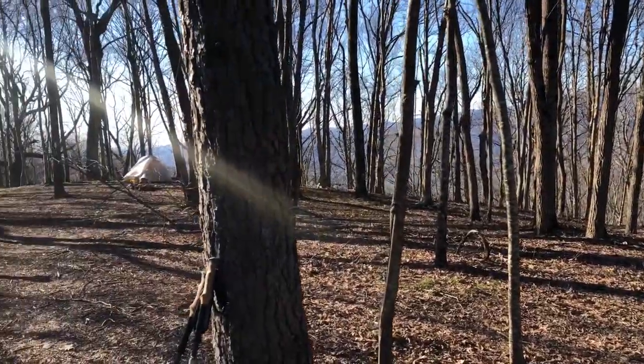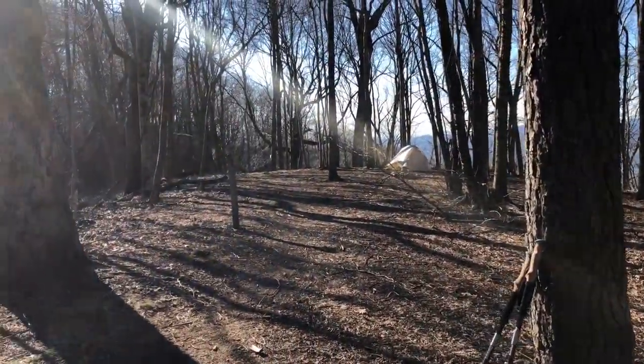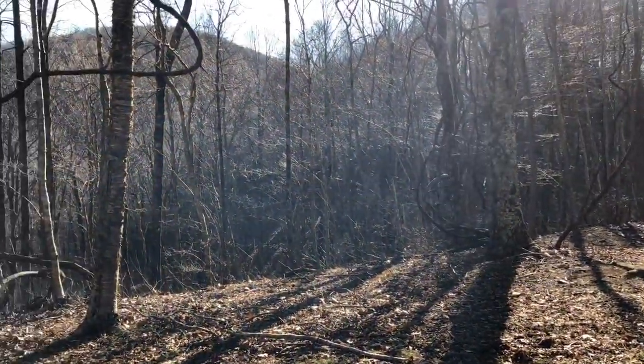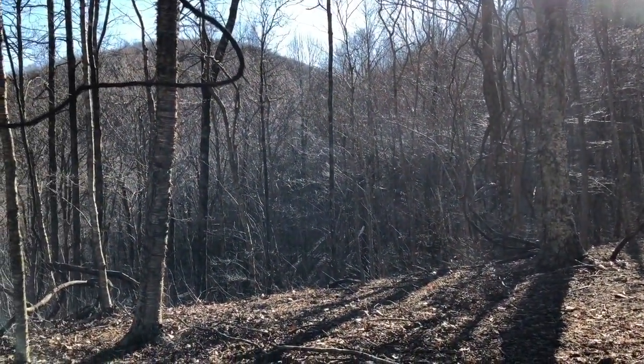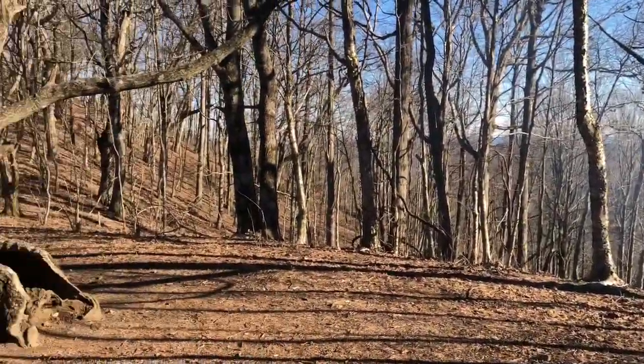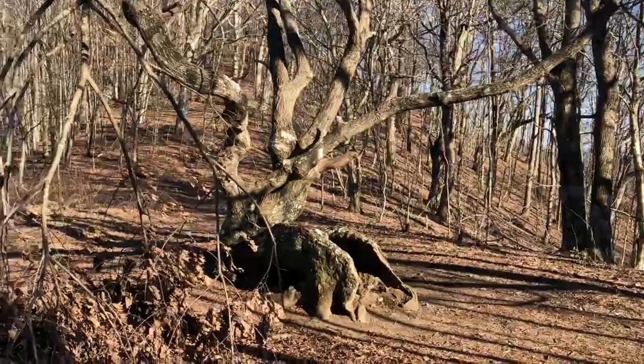Okay, this is Bly Gap. It's a tenting area. You'll see we got some smoke coming up from a fire. This is the direction that I came from. And I'm gonna be heading up just past this tree.